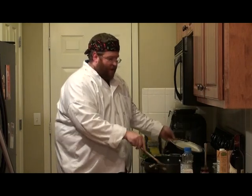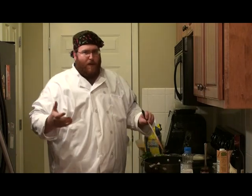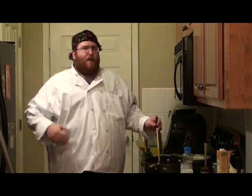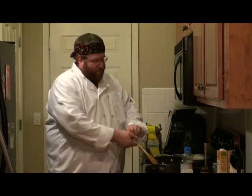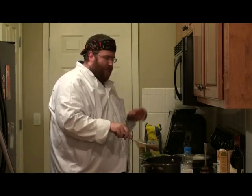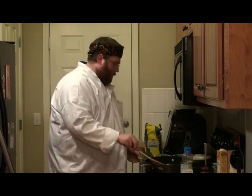Now I pre-cooked my chicken. It's probably not the best thing I could do for the flavor, but it's chicken. We don't want to invite our friend Salmonella to the party, so I went ahead and pre-browned it. But we'll still get some flavor out of it, and we'll actually put flavor back in with our broth.